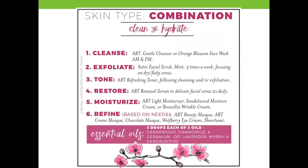And then combination skin, of course, is just a combination of dry, oily, or normal skin. You're usually going to have that oiliness right in the T-zone area, and maybe the cheeks might be drier. So either of your cleansers, the face scrub you would use about three times a week, focusing on the dry, flaky areas. And then, of course, your toner. The Art Renewal Serum would be used on the delicate facial areas.